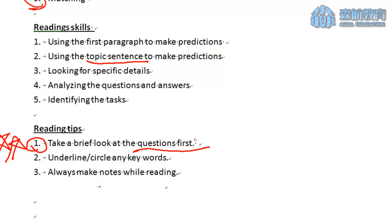Do not think that you're a genius and think, oh, I'm such a fast reader, I'm such a quick reader, it's gonna be alright. No. Even if you're quick, still look at the question. That way you wouldn't lose. It's a win-win, okay? And then always underline or circle any keywords.